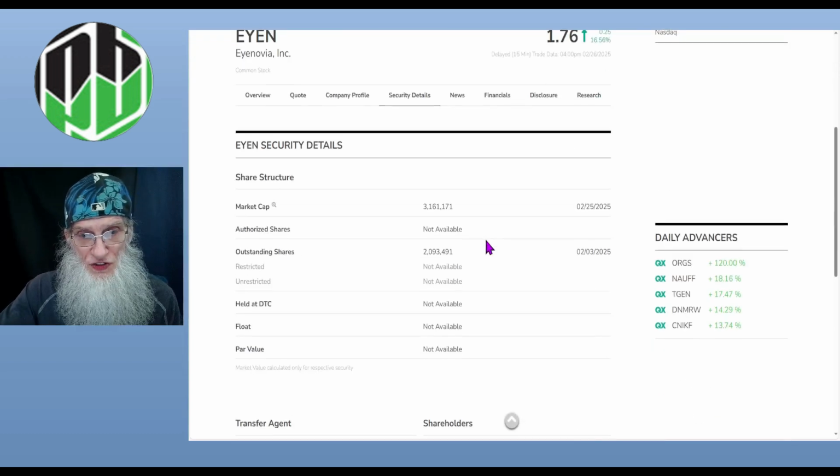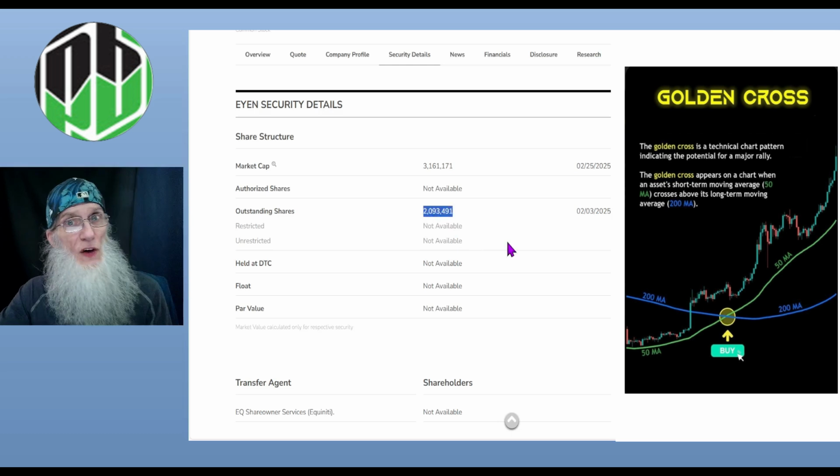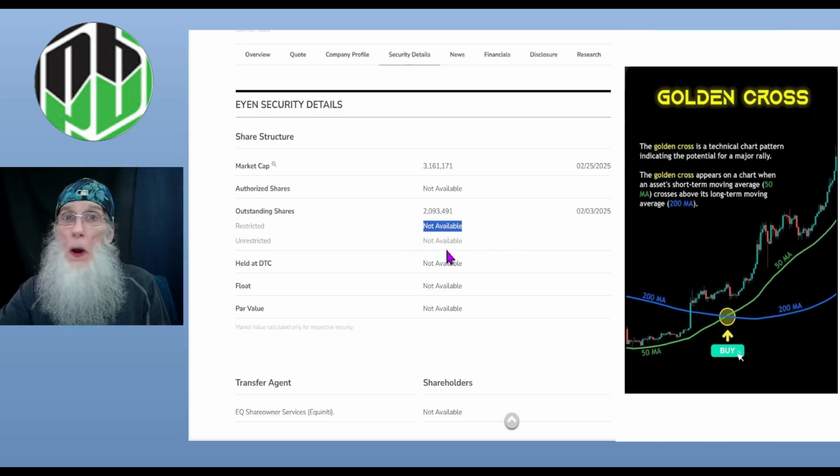Taking a look at the share structure, I already told you what it was, 2 million. That's outstanding. I don't know what the float is. To figure it out, all I need to do is subtract how many shares the insiders own. I don't know that either, but I bet they own something. So subtract that, and we're going to have ourselves a super duper low float.